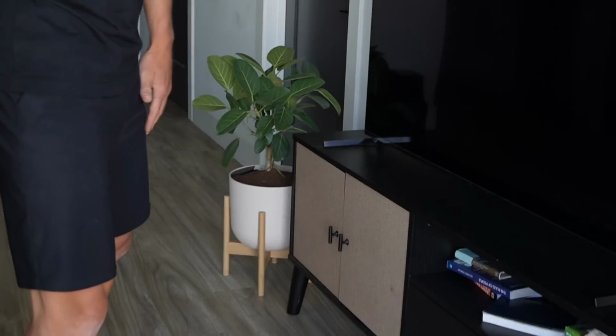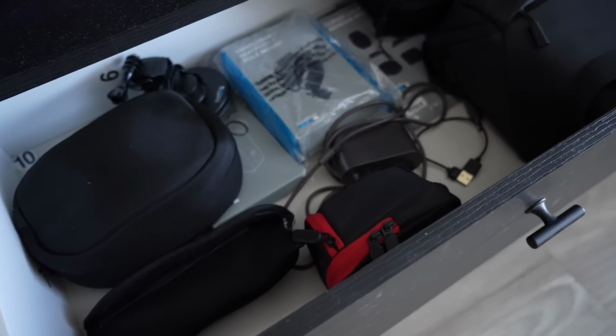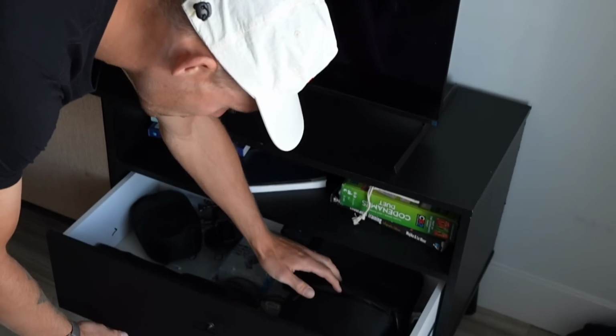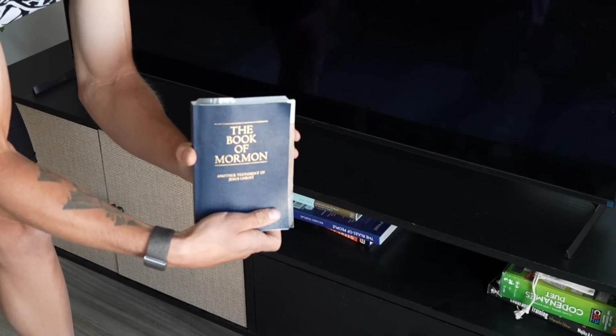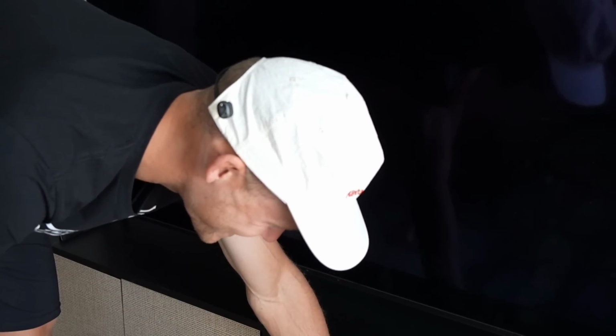Now we walk in here. Down here, this is my creator drawer. I've got all the things I use to make these cool videos. Some extra microphones, some different lights, some drones, some GoPro stuff. And the Holy Book of Mormon. We got them as a gift. Yes, these Mormons show up at your door quite often, and they're really friendly, and I am big on samples, not so big on the whole belief thing.